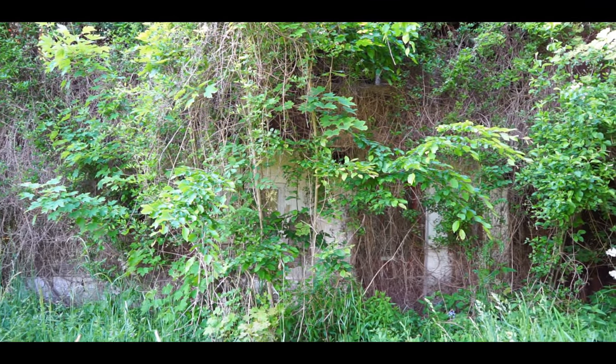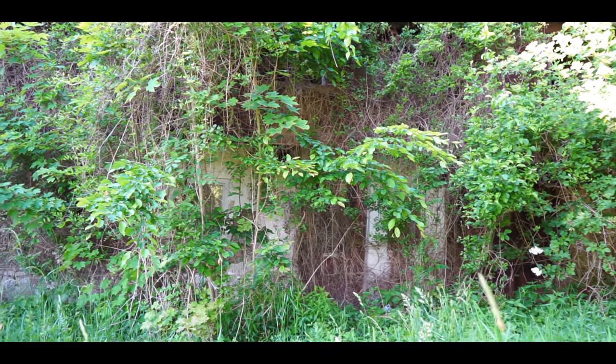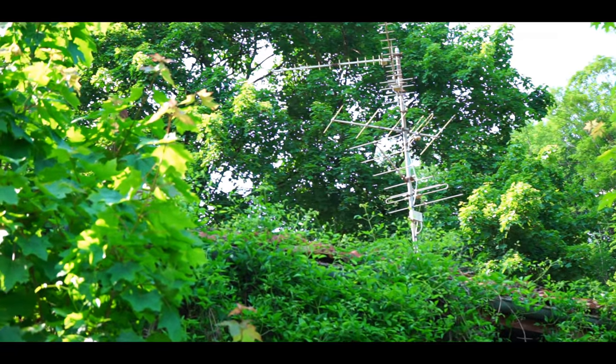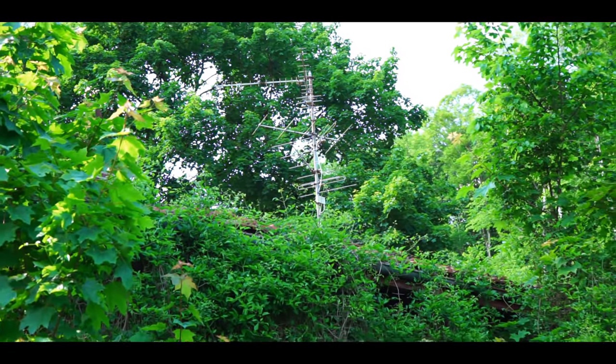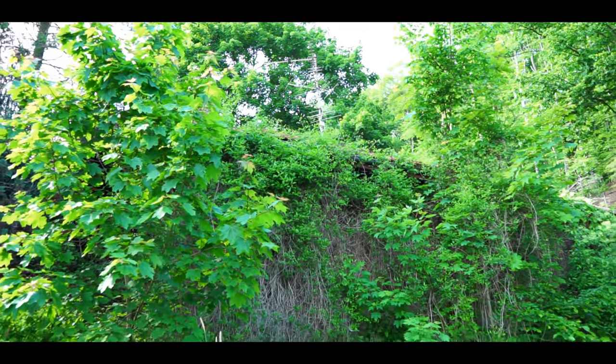This here was the entrance, but you can see nothing of it. It is completely covered. I am not a technical expert, but I think that technique like this has not been used since the middle of the 80s.